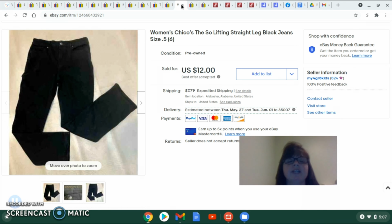And so I grabbed these Chico's size 0.5, which is about a 6 or kind of a small, I guess. And we grabbed those at Goodwill for $5.99. They were listed for a month and a half, and I accepted an offer of $12. They were listed for $15.